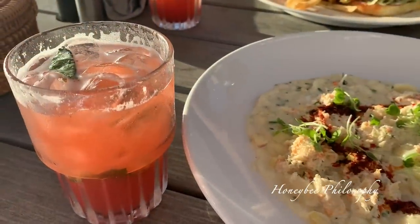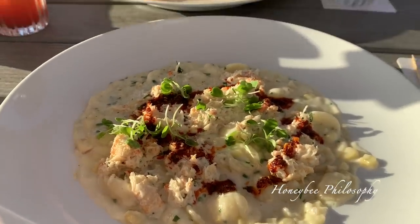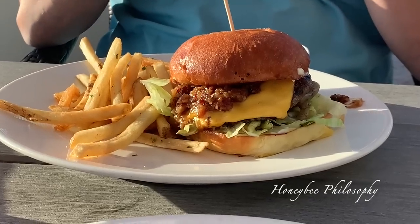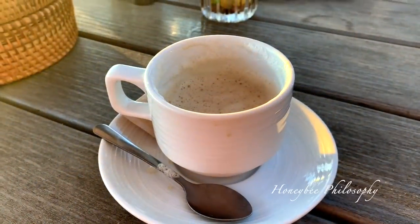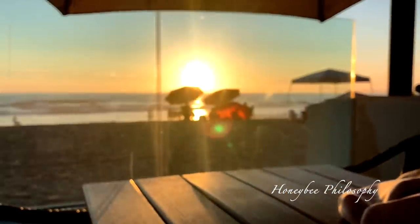All right, got my mojito, which is amazing. And I did get the crab mac and cheese, and it smells so good. And look at Chris's burger. Whoa, buddy, it has bacon jam. Having some cappuccino now as we watch the sunset.